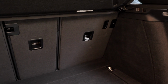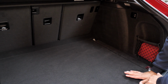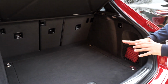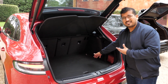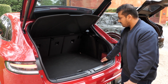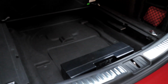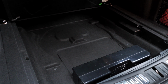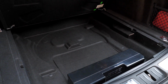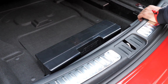But anyway, you get 490 liters of trunk space, and to be honest, it's a very long trunk, so it's a very usable space, because this is much more usable on a day-to-day basis versus the volume in terms of height, because if you have a long item, it's easier to load them. So in terms of practicality, you're definitely not compromising if you're going to get a Macan. There's even more space underneath in case you don't have some of the emergency kit. For example, part of the Bose sound system is also down here.